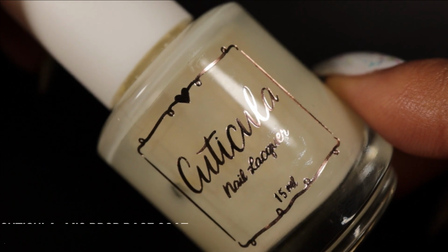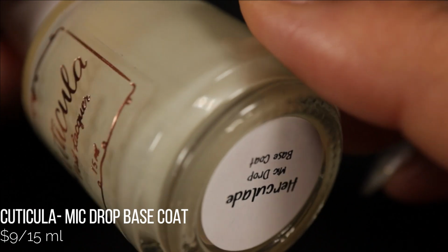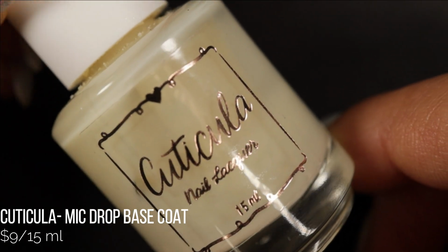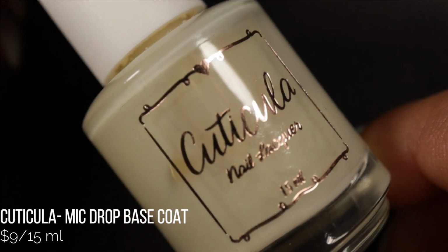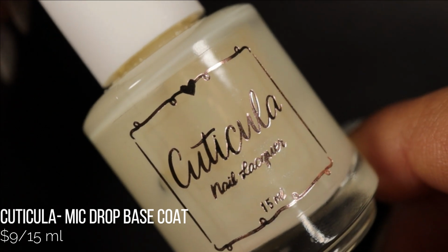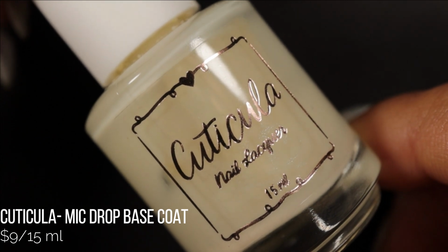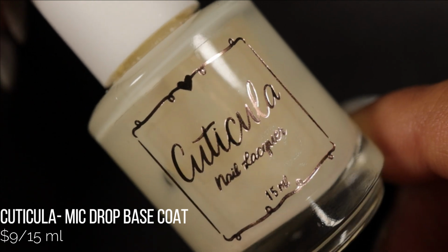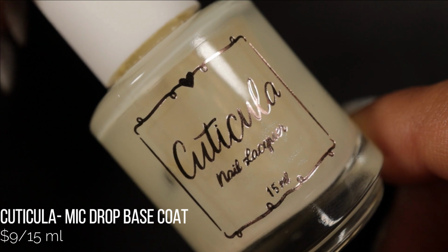This first one is from Cuticula. It is their Mic Drop base coat in the scent Herculade. I don't really particularly care for the scent. It smells good, but that's not why I like this base coat, although I do like that they are available in scented options. And I'll add that I've never disliked a scent actually that I've purchased from Cuticula. I've purchased their cuticle creams, their base coats, their top coats, and I've never had a scent that I don't really like, so that's awesome.